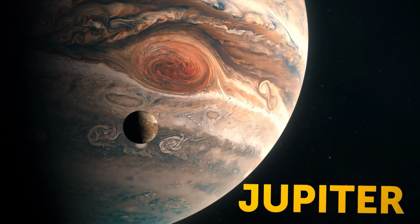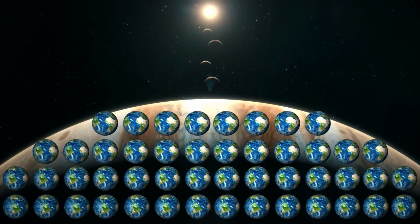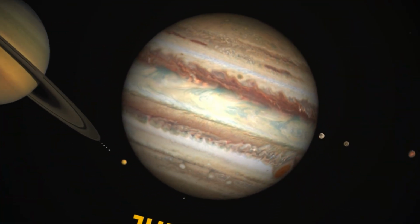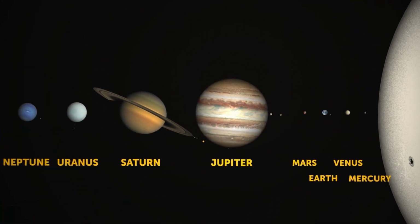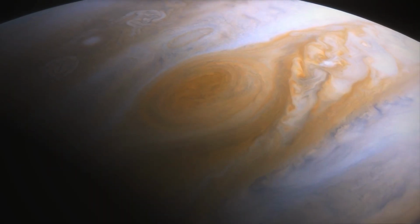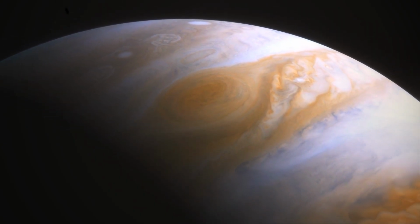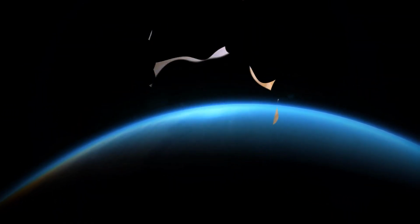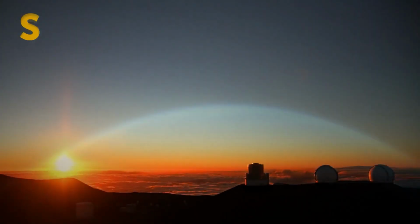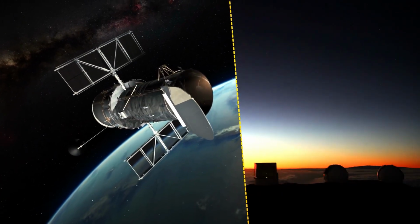Jupiter is the largest planet in the solar system. More than 1,300 Earths could fit inside this gas giant. It's also 2.5 times more massive than all the other planets of the solar system combined. But if you think this is mind-boggling, I've got some great news for you. Very recently, a team of astronomers has discovered a much, much bigger planet with the help of the Subaru telescope and the NASA Hubble Space Telescope.